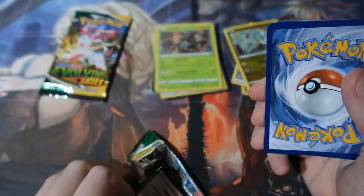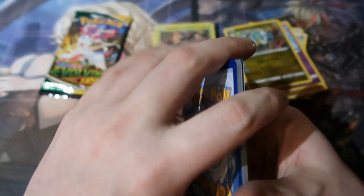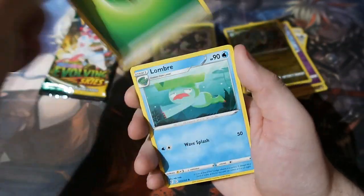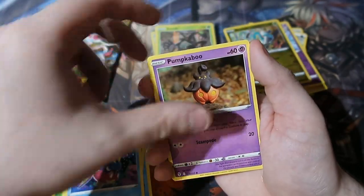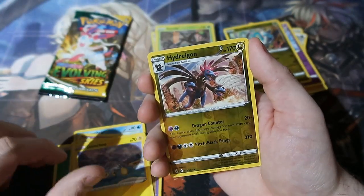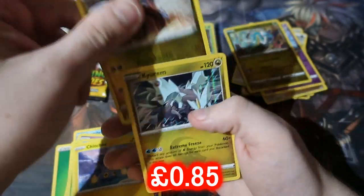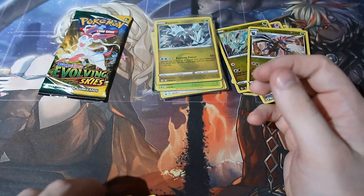Here's your code. And it's gone. 1, 2, 3, 4. Let's have a look. Almost the Leaf Energy. Come on. Lombre. Ole. We got Hypno. Kavana, Punkaboo, Dino, Chinchou, Hydreigon, the first one rare, and a Kyurem Hollow. At least it gives us a hollow, but it wasn't even a great hollow.